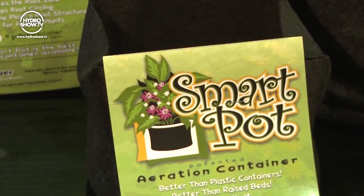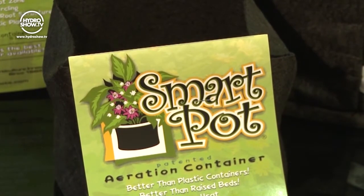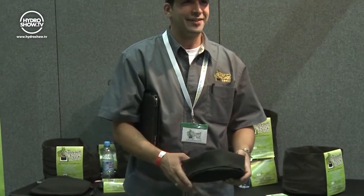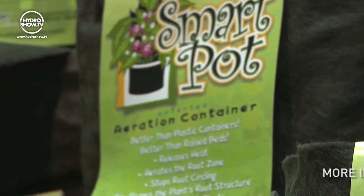So where can we get more information on Smart Pot? Smart Pot is available everywhere on Earth. Just type Smart Pot into Google. You will find information in France, in Europe, in Canada, USA, in Brazil, in South America. The rooting system is an international problem, and the aim is to copy the natural rooting system in soil in a container.